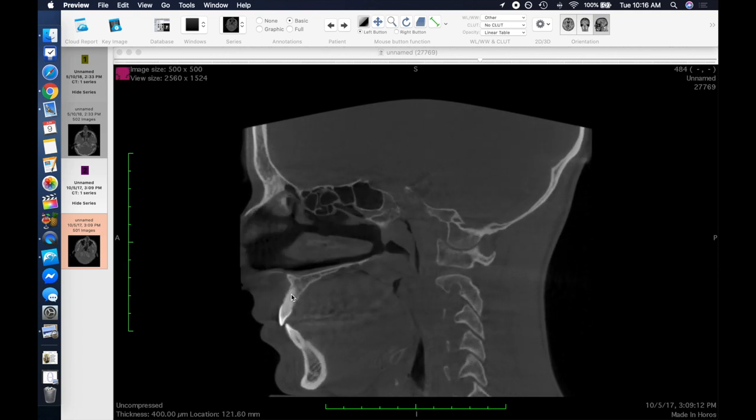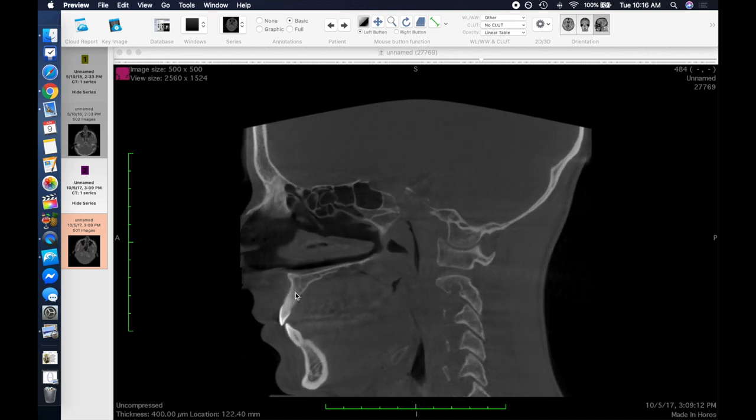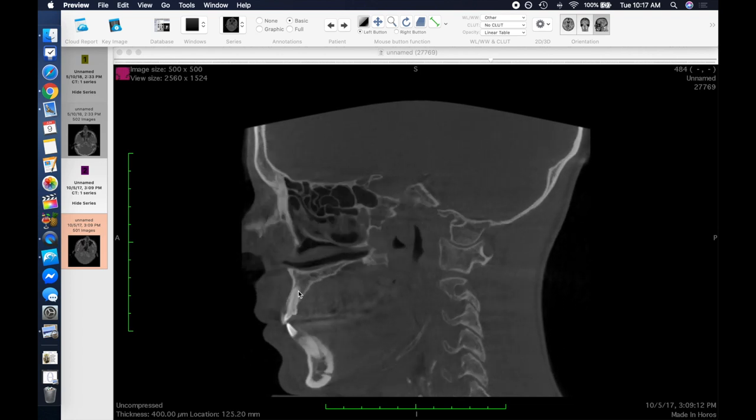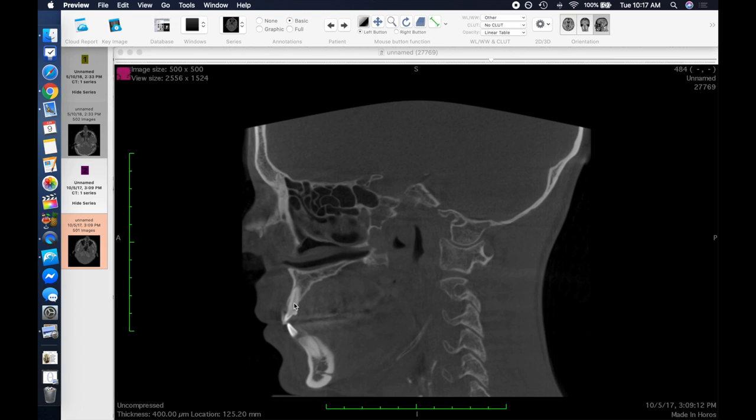You can see the root is encased very nicely in alveolar bone, which is the darker stuff compared to the white stuff, which is the root of the tooth. Let's keep going. And here we see tooth number 7.